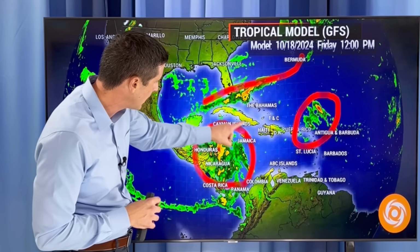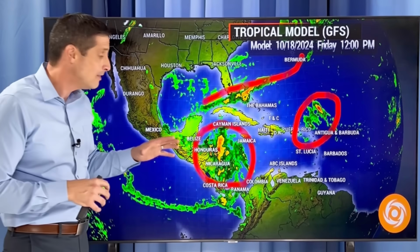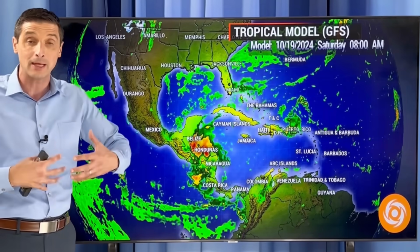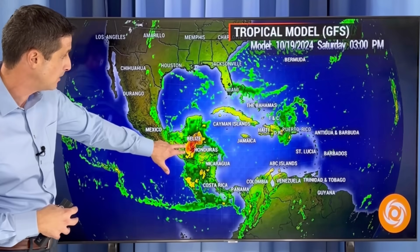And then you see this spot here in the western Caribbean that could eventually spin up and work its way into Honduras and Nicaragua, even Belize. And what do I mean by spin up? I mean develop. It does have a chance of becoming a named system.